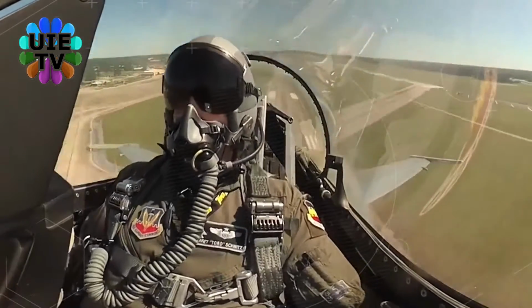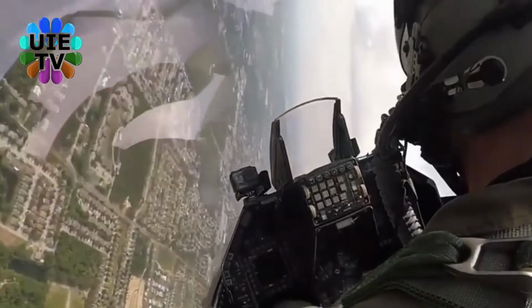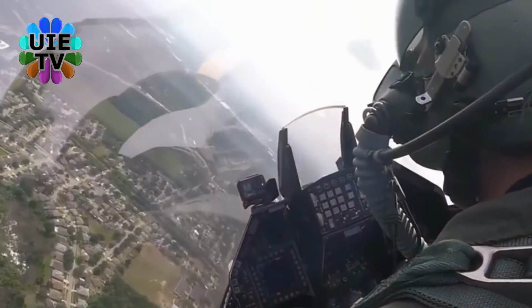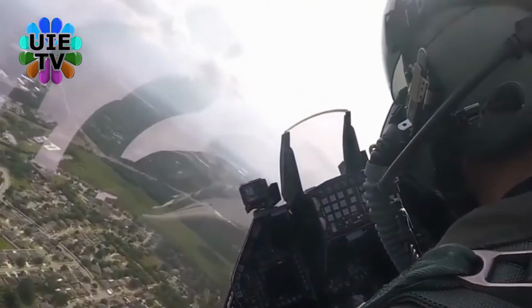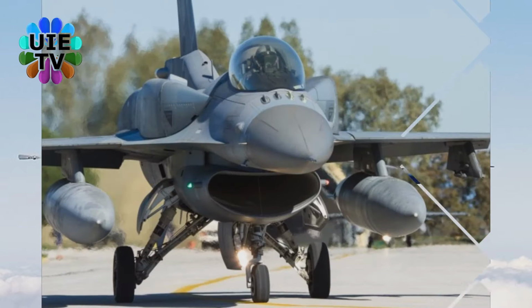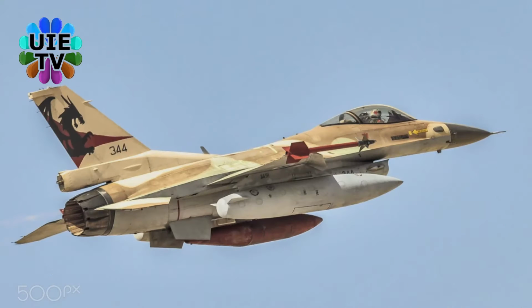F-16A/B Block 1, 5 and 10. Early blocks, Block 1, 5 and 10, featured relatively minor differences between each. Most were later upgraded to the Block 10 configuration in the early 1980s. There were 94 Block 1, 197 Block 5, and 312 Block 10 aircraft produced.